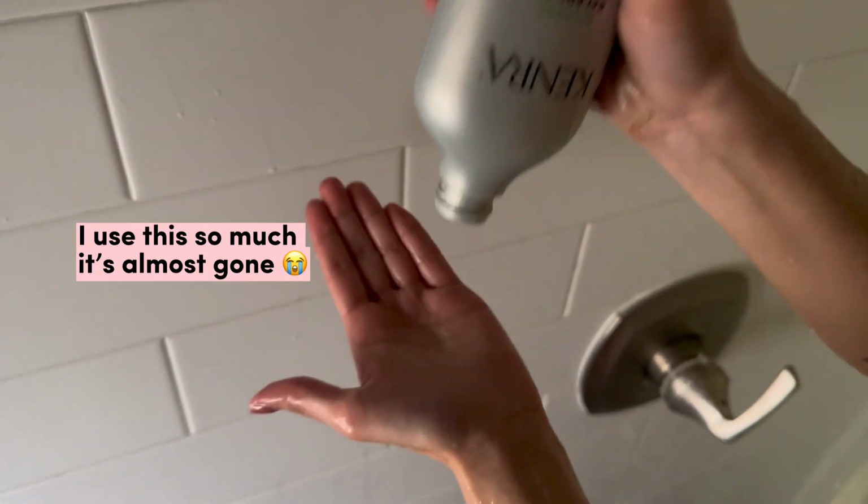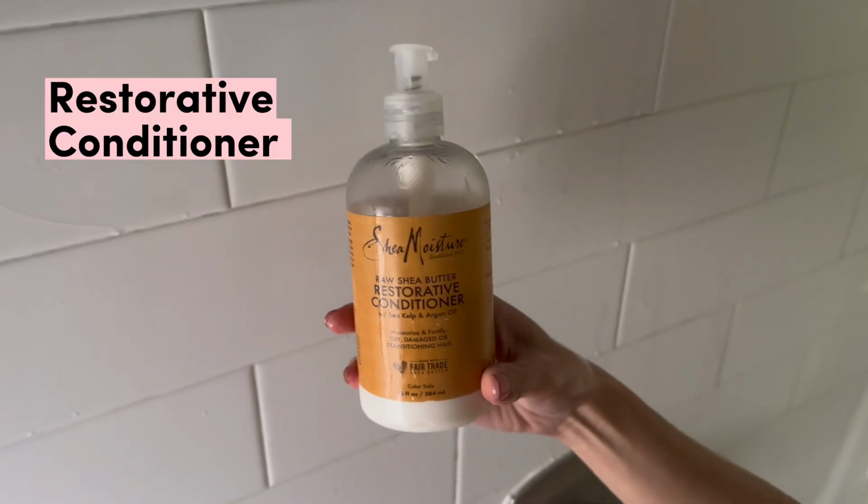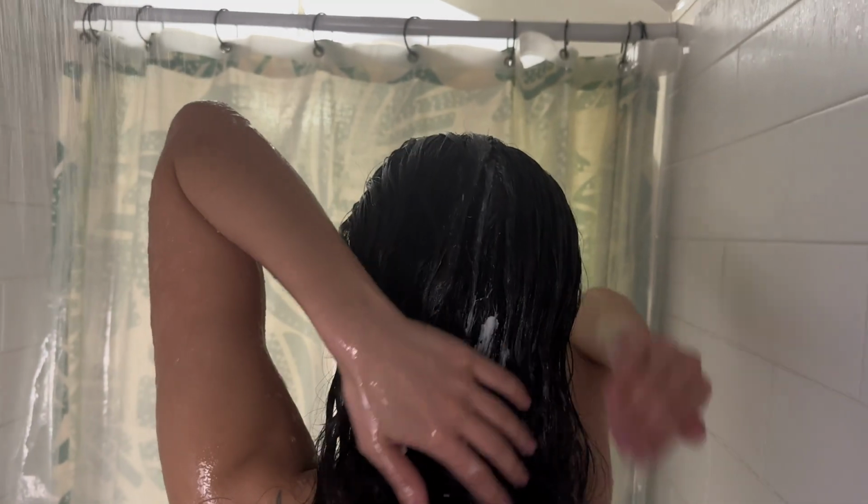After rinsing, I use this balancing conditioner. It made my coarse hair super soft, so I absolutely love it. I'm almost done with the bottle, so I gotta go purchase it again. But I also layer with another conditioner to make it like a deep conditioning mask.